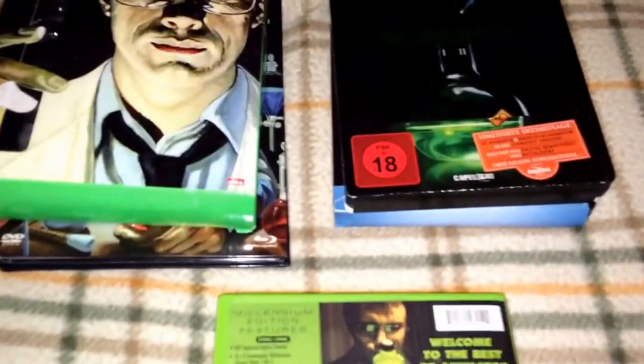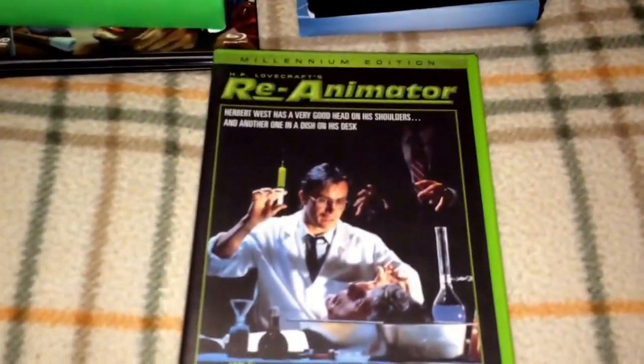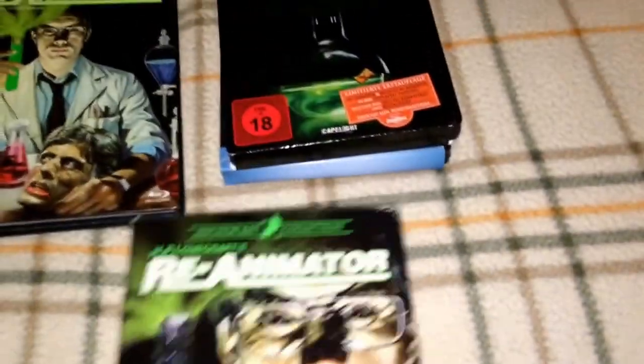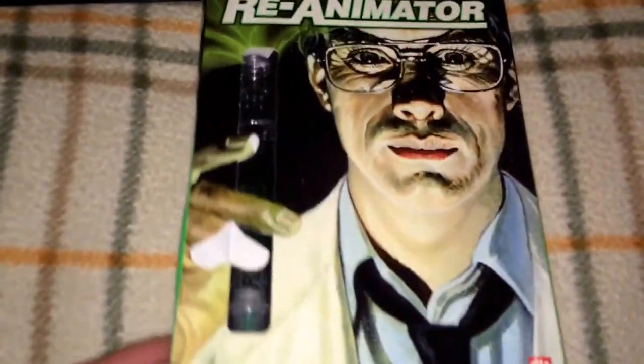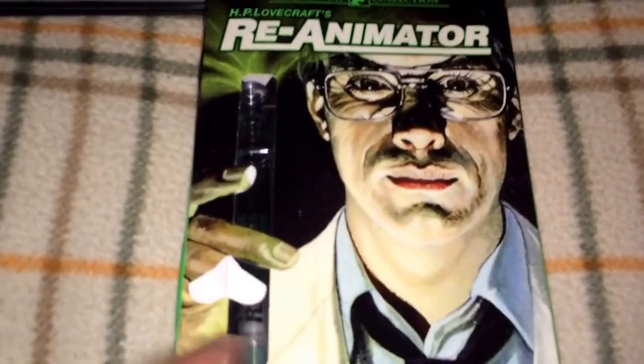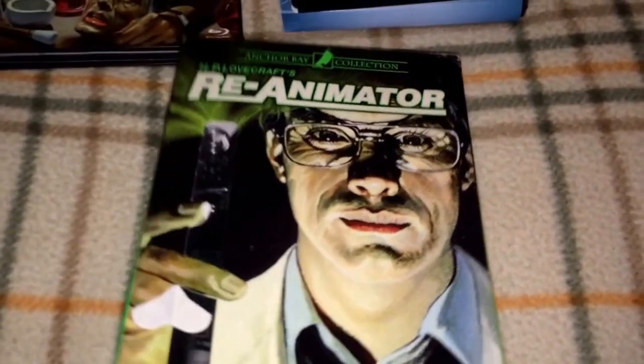mostly special features here, which you can see. This is all the special features. And I'm not going to go through all of these, but really good film from 1985, Brian Yuzna, and I love the film. Here's another Anchor Bay edition. The first one was Elite Entertainment, but this one's Anchor Bay, and this one comes with a syringe. It's like a green highlight marker, highlighter pen, whatever you want to call it.